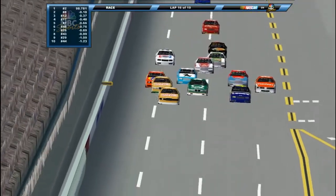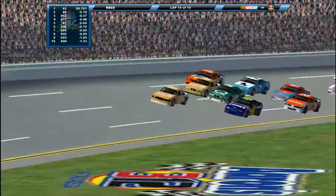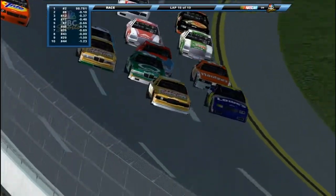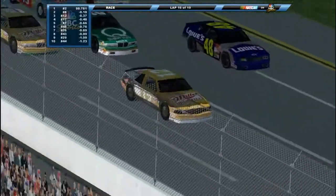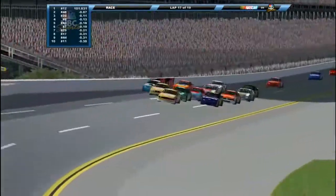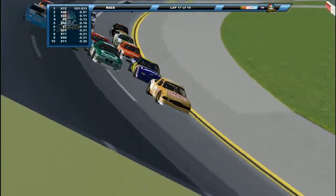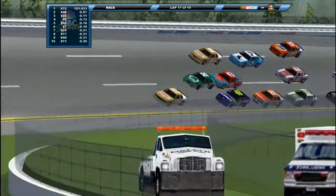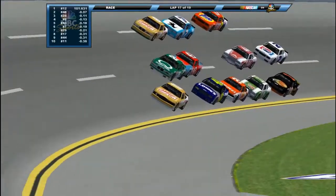Here comes the 48 now, trying to take the lead away. There's 3-4 wide back there, one row. Kyle's all the way up top, the 8 and the 7 trying to work with each other. Next time by will be 2 laps to go. 26 and the 43 now trying to push.